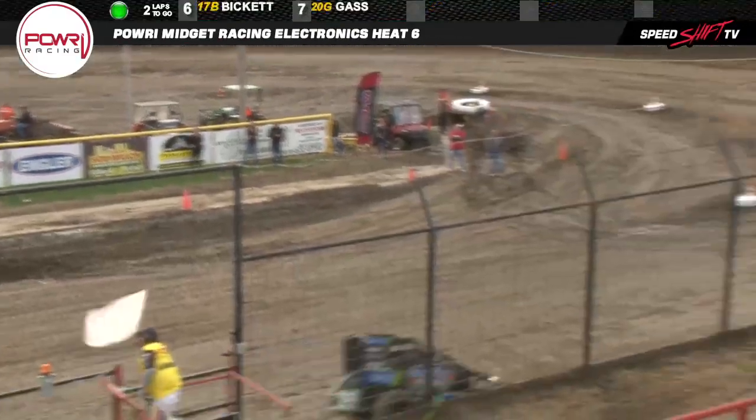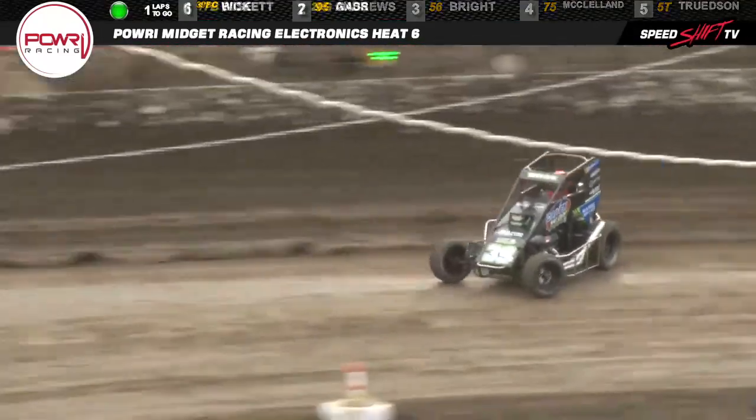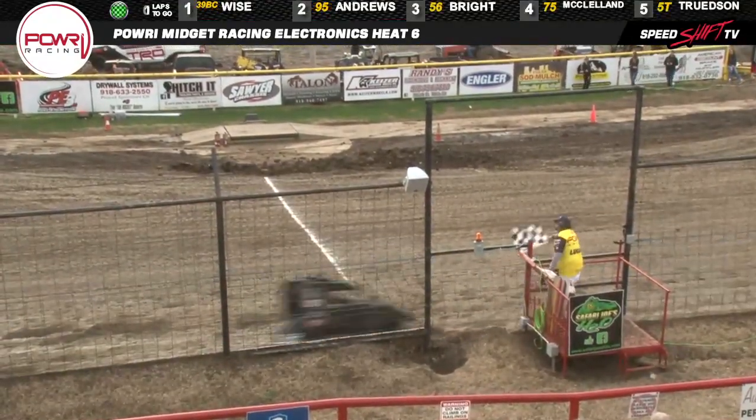So white flag comes out up front. Out into the corner for the final time for Zeb Wise. 39 BC car crosses. Checkered flag comes out and he puts that one into the books.